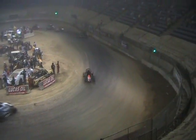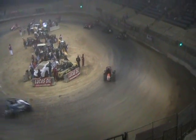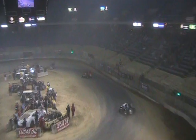Loyette now with a fairly comfortable, I'd say 4-car length lead down the straightaways. Brian Clausen in second. Greg Lukert third. We should be approaching a 20-lap mark here, I'd say. Still 10 laps to go. Like I say, 13 cars left out of the original 21.